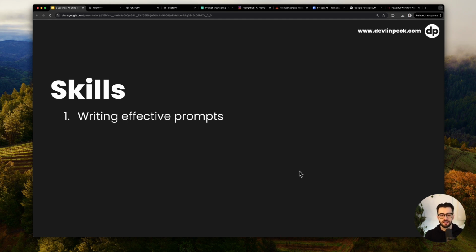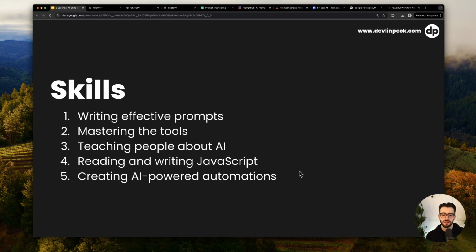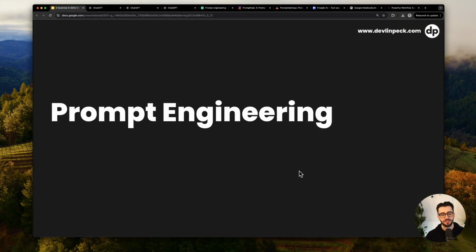So the first one is writing effective prompts, also commonly referred to as prompt engineering. The second one is mastering the tools. The third one is teaching people about artificial intelligence or communicating about artificial intelligence more generally. The fourth one is reading and writing JavaScript. And the fifth skill is creating AI-powered automations. So if you get a solid handle on all of these skills, you are going to be in demand on instructional design teams for a while to come, I would say.